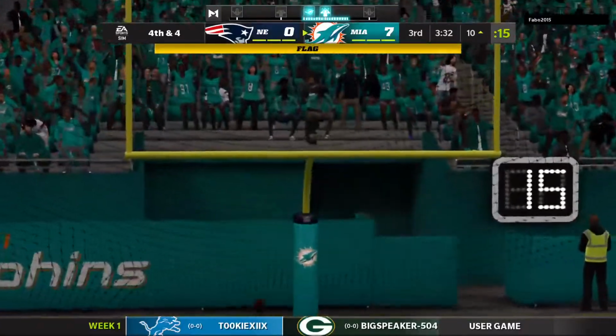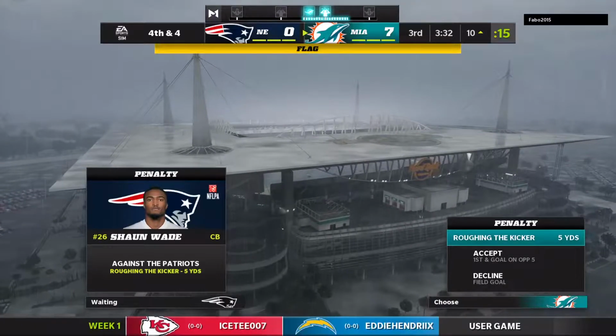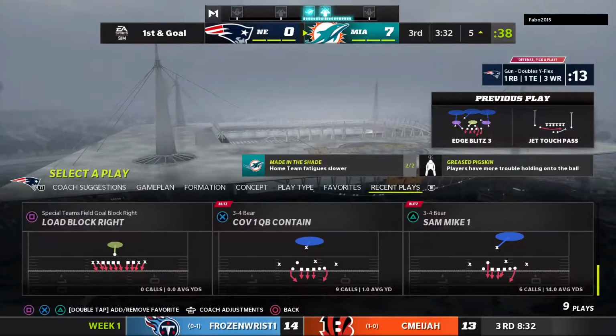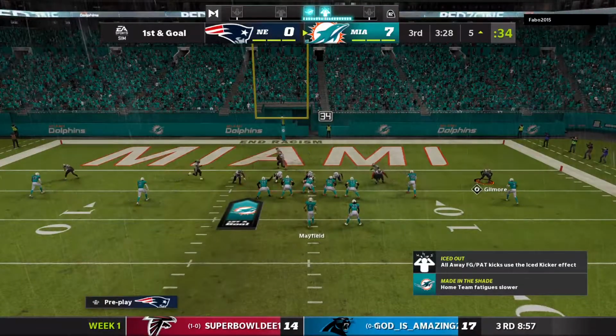The kick by Sanders is good. But wait up now. A flag is down. If this is on the defense, they're going to get the first. So that one will be accepted. So now then the penalty's got him set up with a 1st and goal.